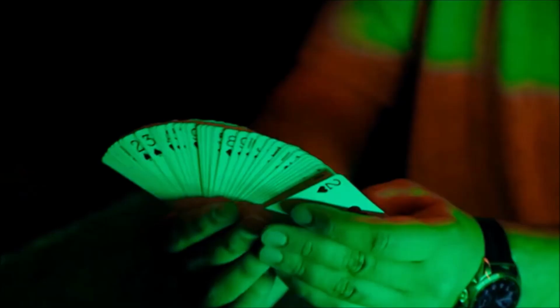If you want to do this in real life, then I think you need to ask yourself, what is this leading into? Because you can't use the deck after you make it appear. So how would you fit this into your routine? And you're going to need to answer that question for yourself.